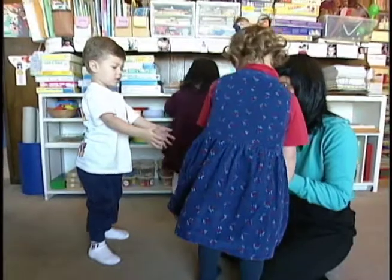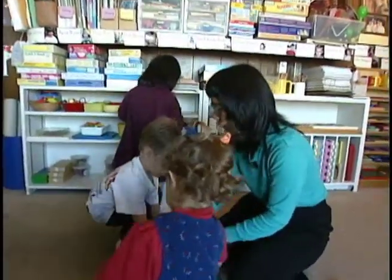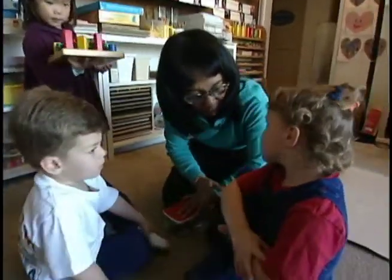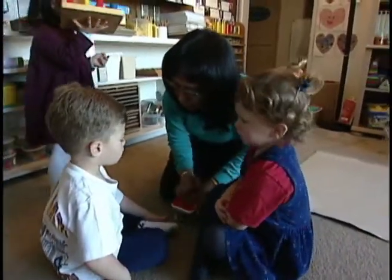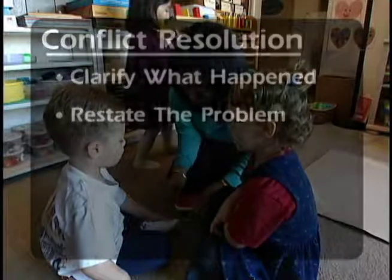Okay, hold on. Okay, come sit down, please. I do for you guys. Okay, no, just sit down. And you want to put it away? And you want to put it away too? Yeah. The caregiver has clarified what is happening and has restated the problem. Both children want to put the toy away.